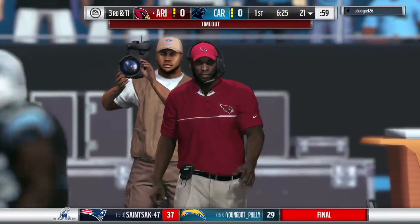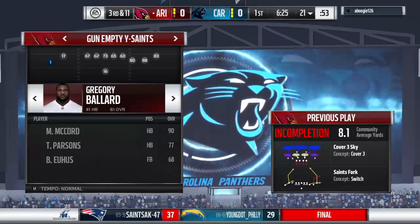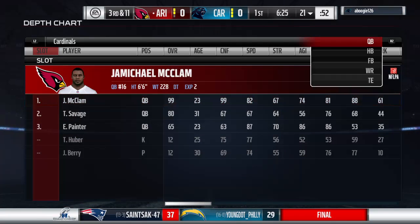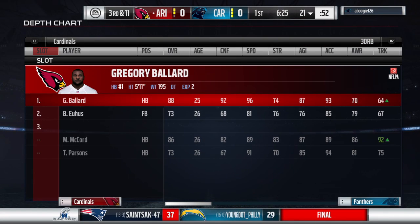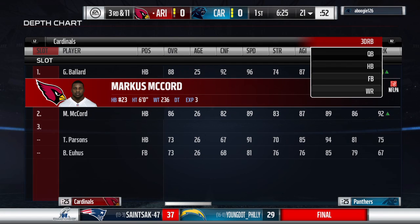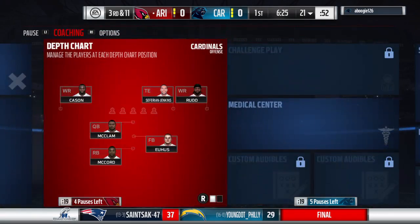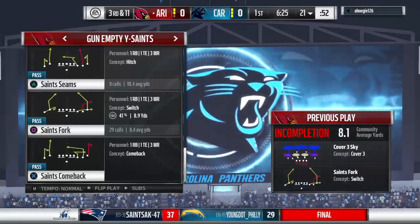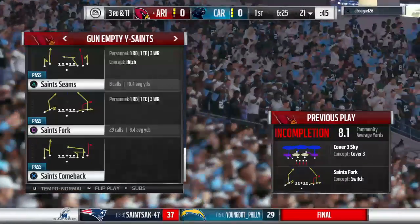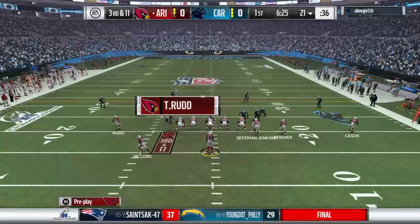And now maybe they want some extra time to talk about this 3rd and long play as we'll get a timeout. They'll have 2 remaining as we step aside here in this first quarter. Little trouble thus far on their opening drive as they come up on a 3rd and 11.